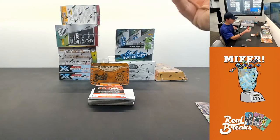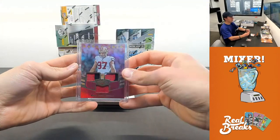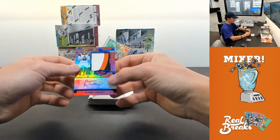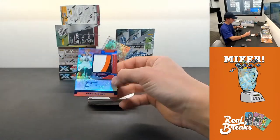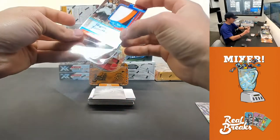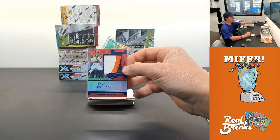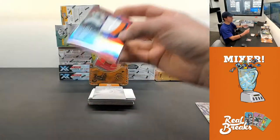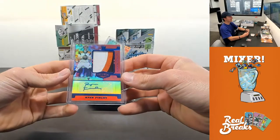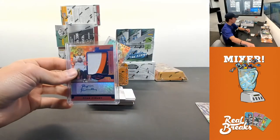On this bad boy. There we go, Nick Bosa patch trio. And there's a Ryan Finley rookie patch auto, numbered 16 out of 50, going to the Cincinnati Bengals. Not the right quarterback the Bengals want to see for a rookie patch auto. There we go, Ryan Finley, Bengals, going to Jeff Fry.